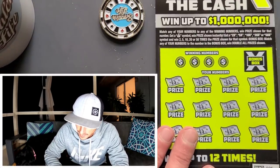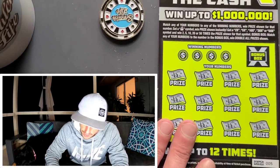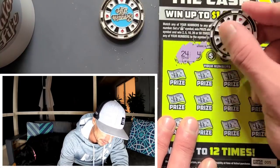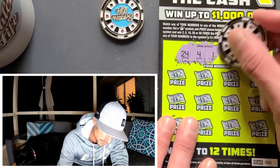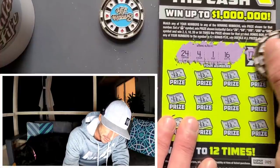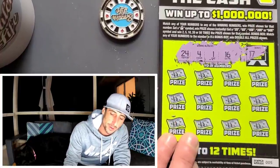But we're about to find out, and this is interesting when you play full books. You really realize the overall odds. There's no guarantee of nothing. 24, 4. Pesky, sweet 16. Bonus is 17. Can we get it on 17, man?